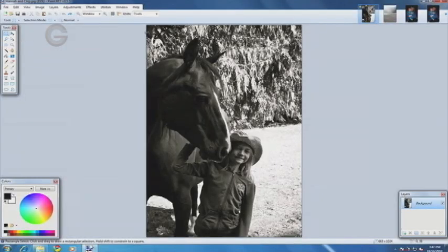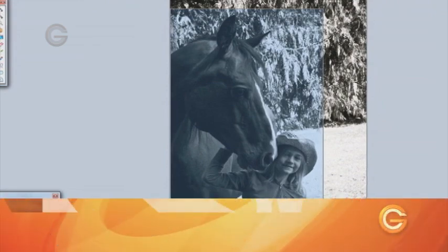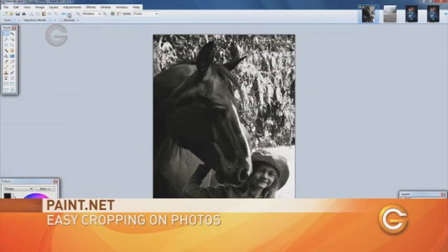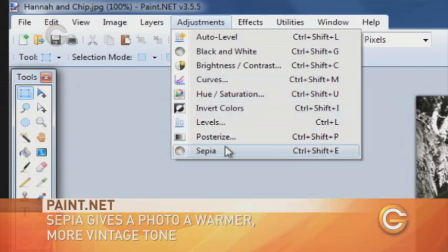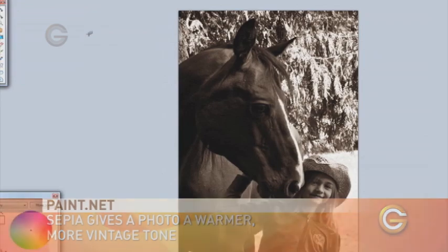I've got 3 photos loaded in here, and on the first one, we're going to look at this black and white photo that we have of a young girl with a horse. What I'm going to do first is show you how to select an area that I want to crop. I simply just crop the image. So now I've got the area that I like, the photo that I want to have, and then I can actually go up and put some effects on it here. I'm going to put an effect called sepia. So now we've got it cropped to the image that we want and a cool effect.